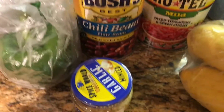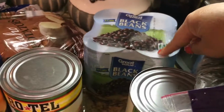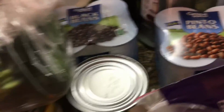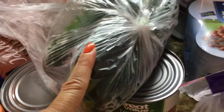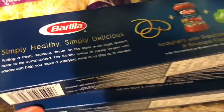My chili beans, which I love. And I hadn't seen these before at our Walmart, which I was so excited to find. I got 4 of the black beans and 4 of the pinto beans. I got a petite diced tomato, so all of that will go inside of my chili that I'm making. Also, a zucchini will go probably inside of my chili, but also definitely inside of my spaghetti. Let's see. And I, of course, picked up some cheese, a couple of sauces, and my handy dandy pasta.